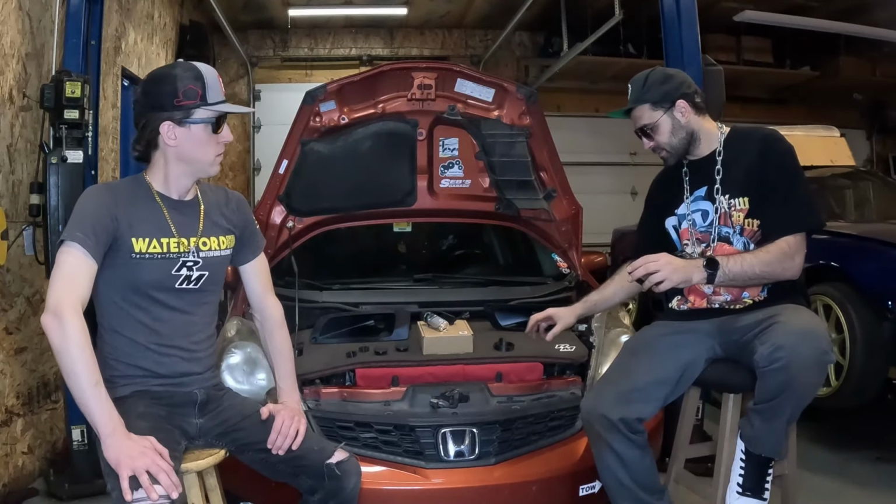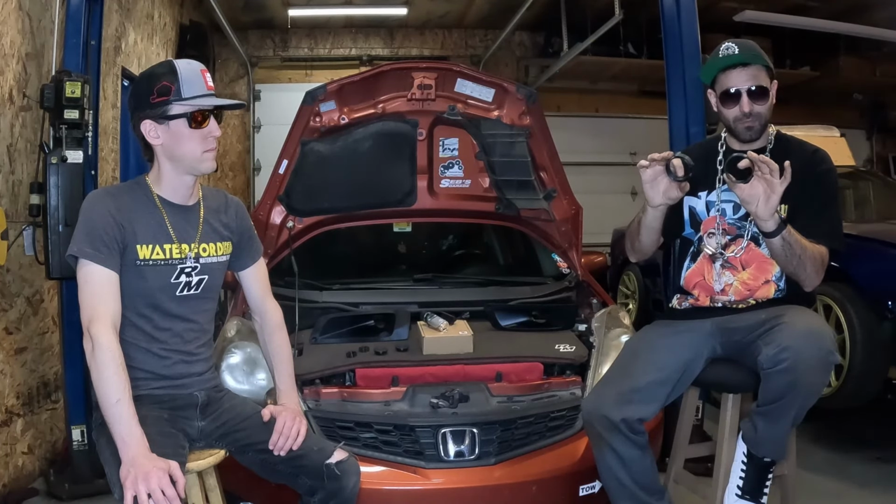We've got some mounts for gauges. So these replace your AC vent, the little fun one by the driver. And they come in two different sizes, whether you've got, I think it's a 52 or 54 mil, and a 60.